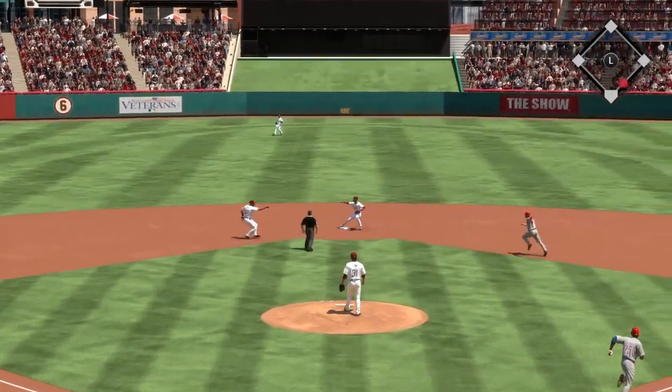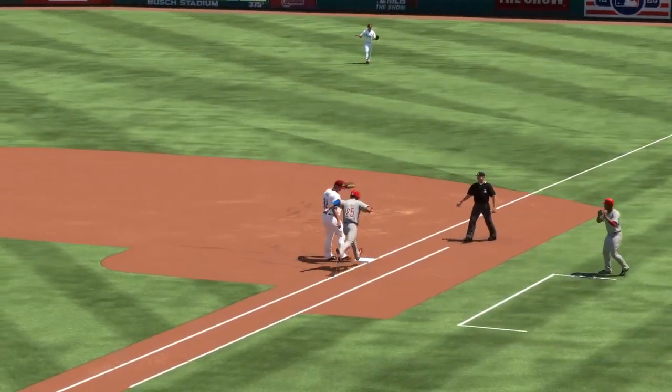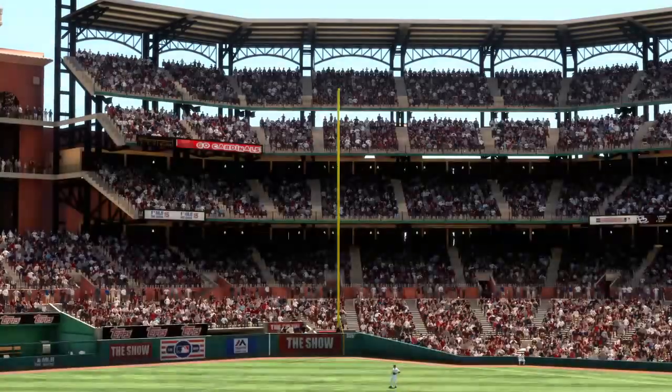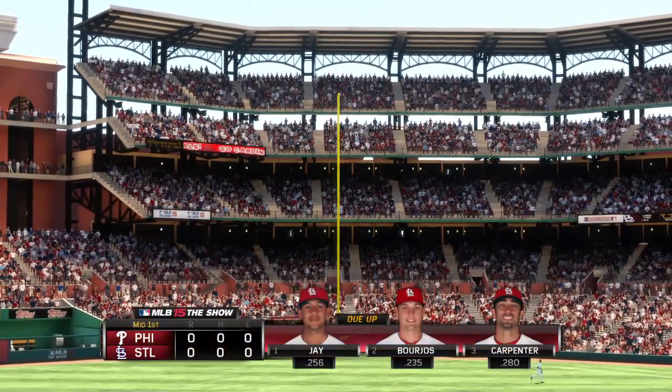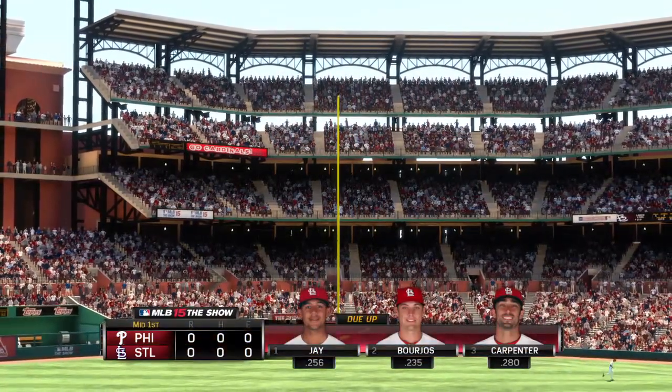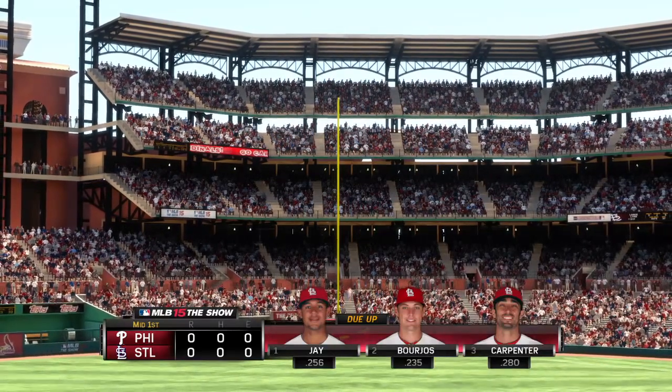Hit on the ground, might be a double play. On the second for one, back to first, a double play. Now to retire the Phillies here in the first. We'll go to the bottom of the first. Cardinals with that for the first time.